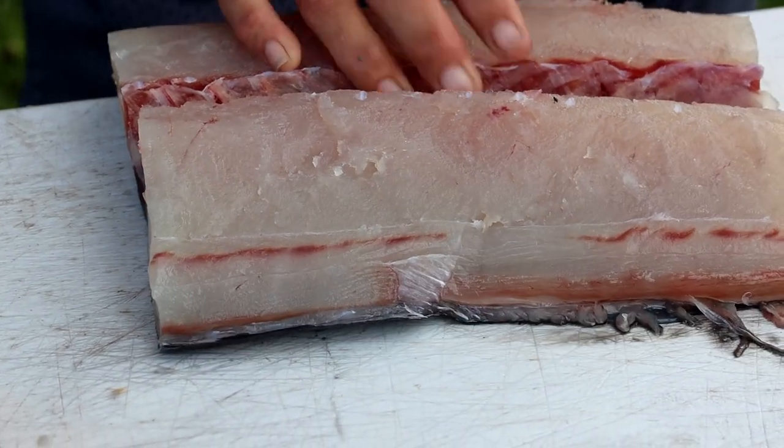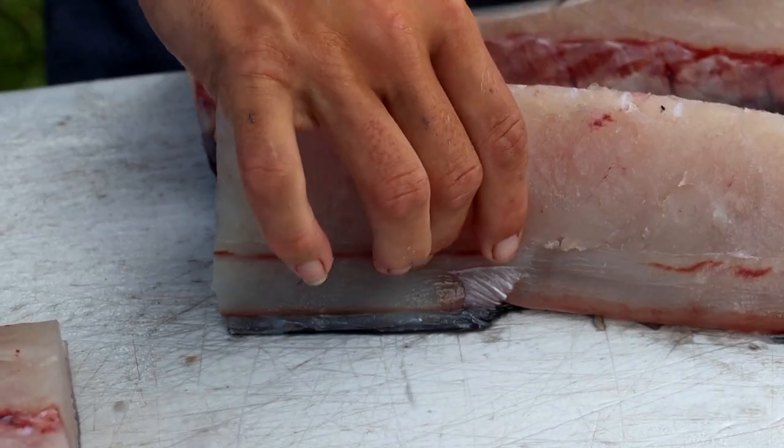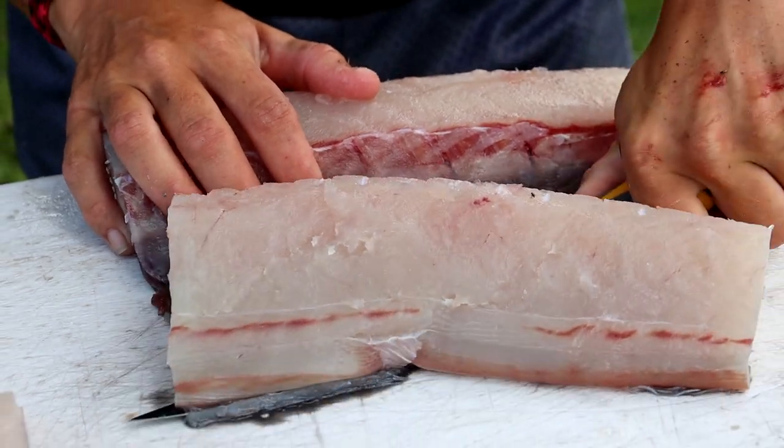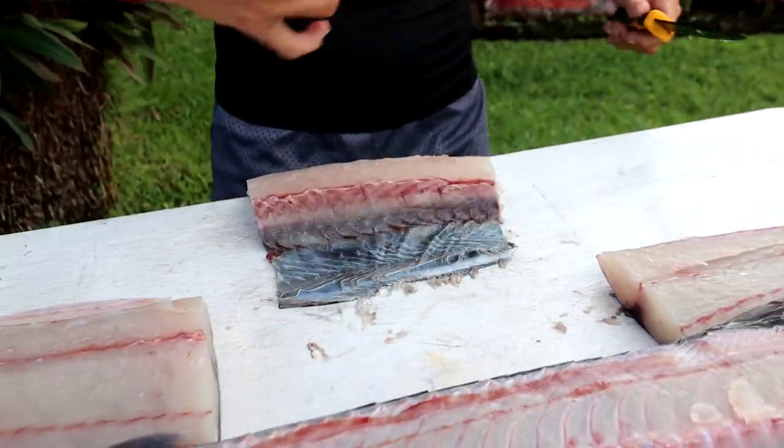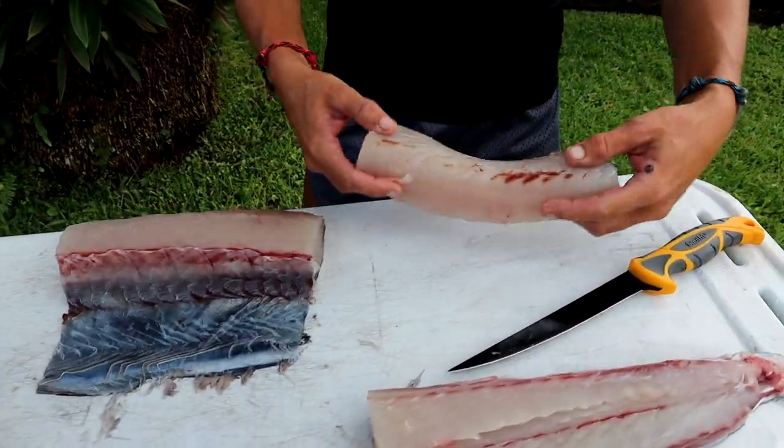This is a much easier way of skinning instead of going down the whole entire giant loin where you can easily mess up, and you just work with smaller sections, and this makes your life a lot easier. So you see how we just got that off? And that loin looks amazing.